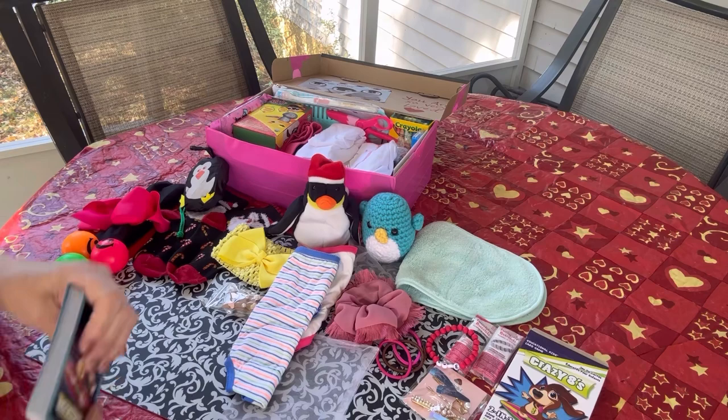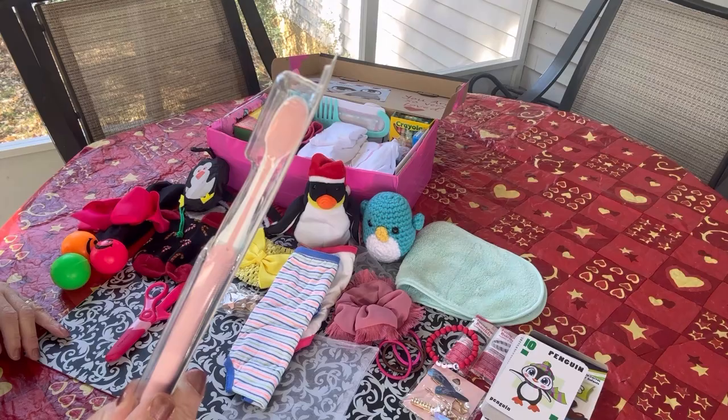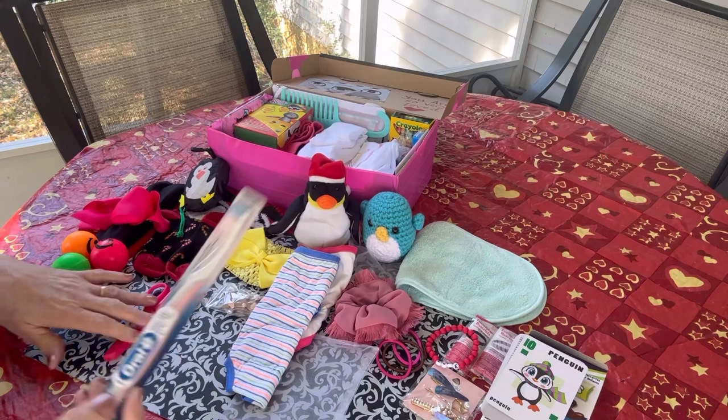Kid scissors. She has a toothbrush, which is pink and white, and I just left it. It's an Oral-B brand, which is a really nice brand. A friend donated this to me. She got it from her dentist, and I appreciate that. Thank you so much, Patty. And I just left it in its packaging since it's just a single toothbrush.